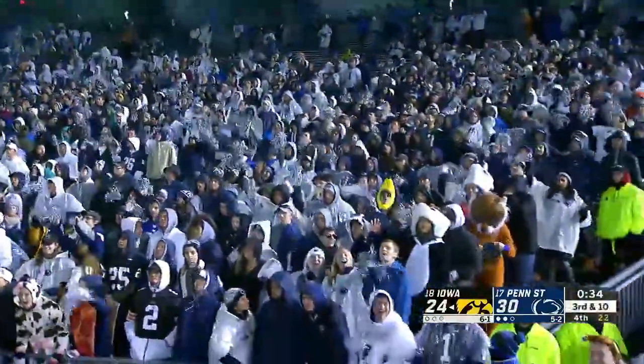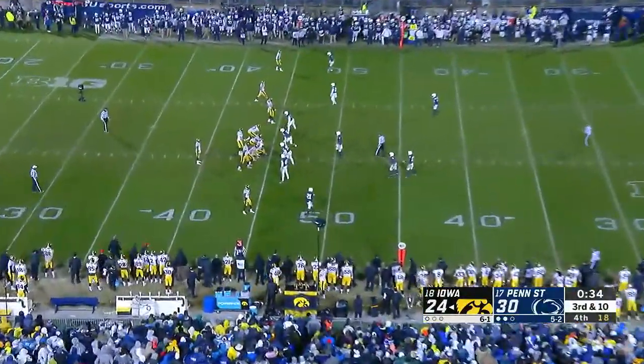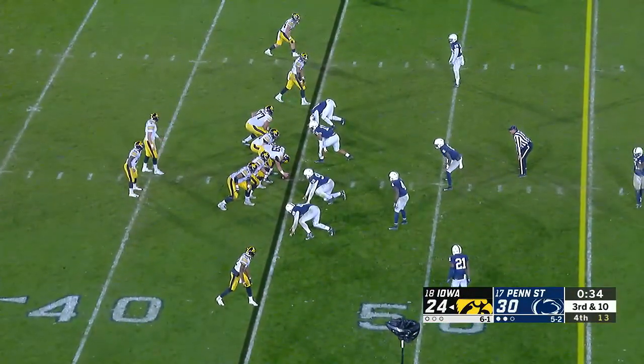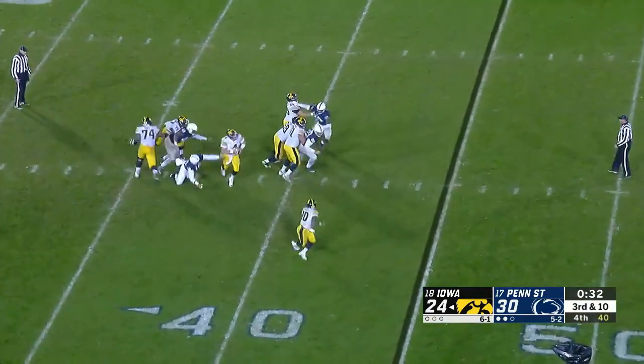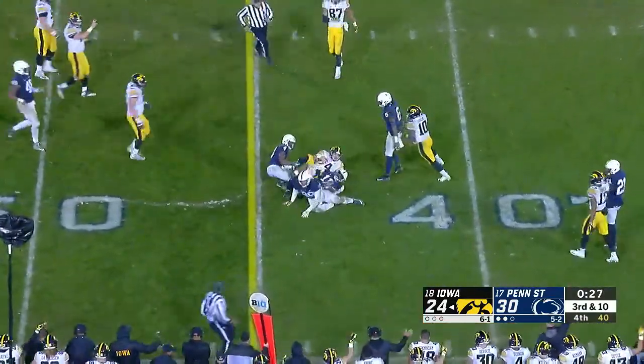Brought all the way back to the Iowa 45. As you heard, the clock is good. Not so good for Iowa. 34 seconds left. Two cracks at it. Third and 10. Penn State rushing four. Stanley will run out of it. We haven't seen much of this today. He's got the first down.